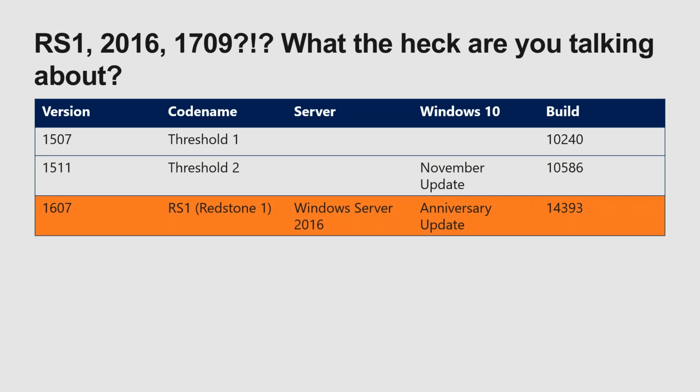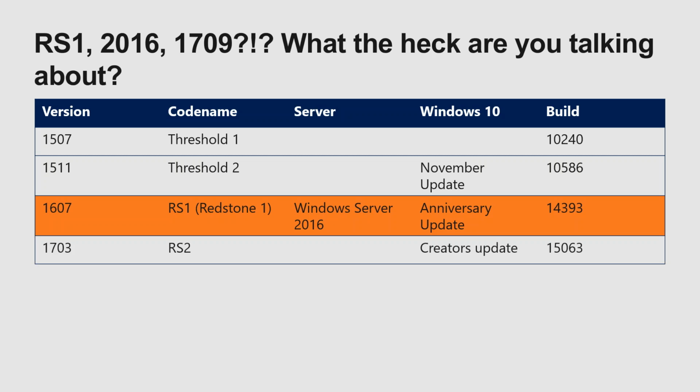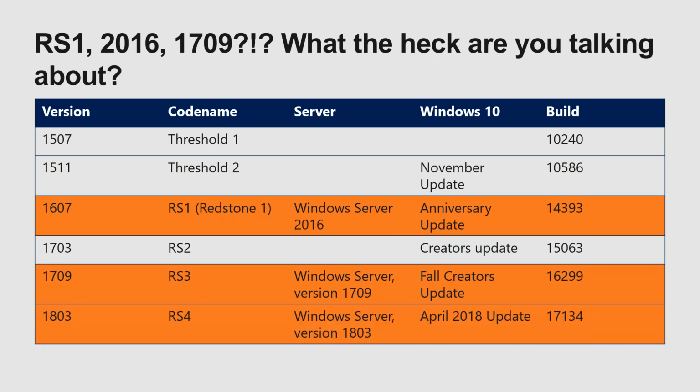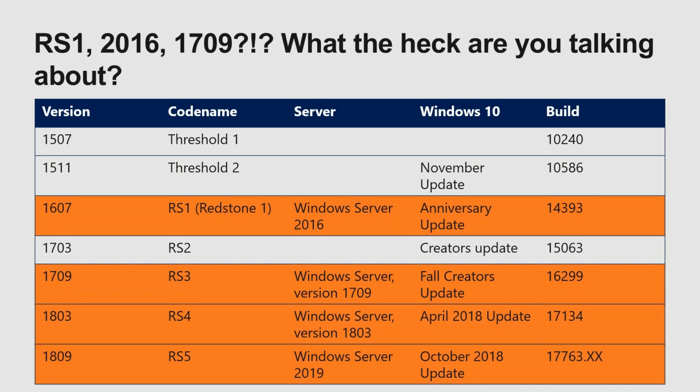Version 1511. And then we had the first Redstone release, Redstone 1, which was also a Windows Server release, in that case called Windows Server 2016, and it was the Windows 10 anniversary update at the same time. Going forward, we had Redstone 2, which was just a Windows 10 client release. Then RS3 was the first Windows Server semi-annual channel release, during the same time as the Fall Creators Update of Windows 10. From then on, we always had semi-annual channel releases for Windows Server. So we had 1803, and then 1809, which was at the same time as Windows Server 2019. This is the latest release out there right now, and by the way, the last codename with Redstone 5.